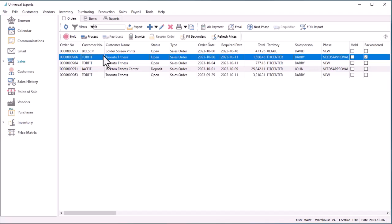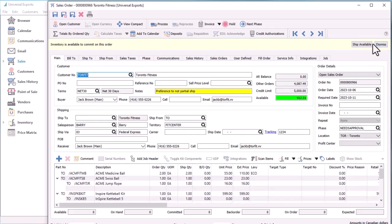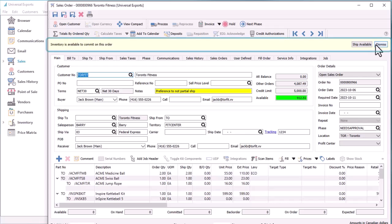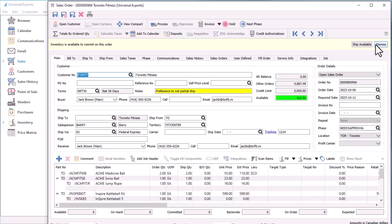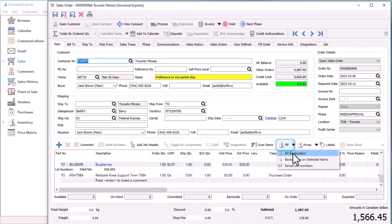Editing an order for a customer with an active alert will show a warning prompt at the top, which can be viewed or dismissed. Editing an order with back-ordered item stock now available to ship will prompt you on screen, so you don't have to guess or check whether or not the order can be fulfilled. You can even set the items as shipped from the prompt itself, or use the Fill Back Orders feature for all or selected items.